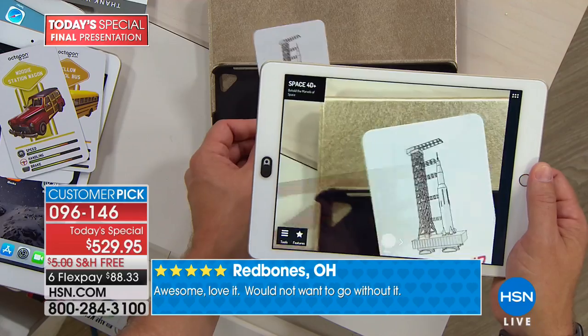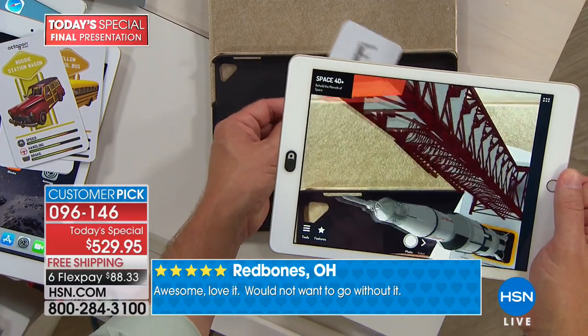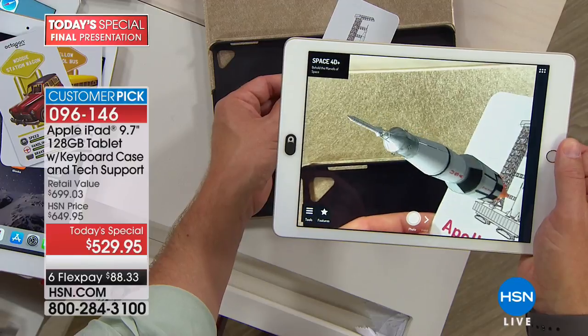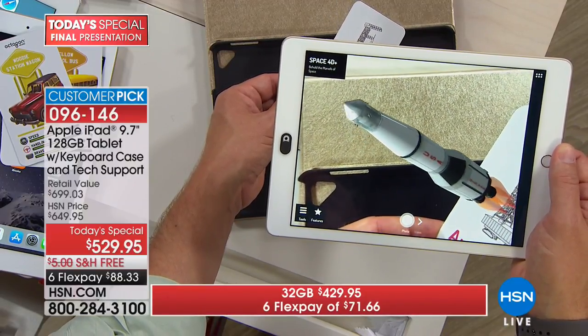So I'm going to just take this card and stick it right underneath. Look at this. It's my Apollo launch pad right over here. It brought this card to life, and watch what happens. The tower went away because it's blasting off. It's going to go through the stages of space separation. Thank you, Rick. The producers helped me out with those big words.